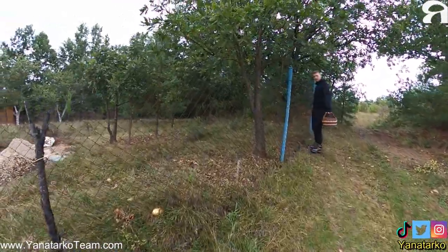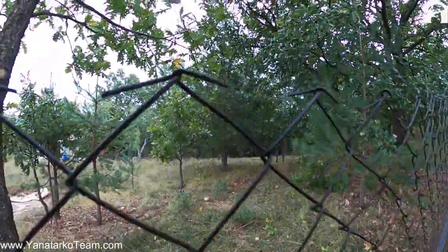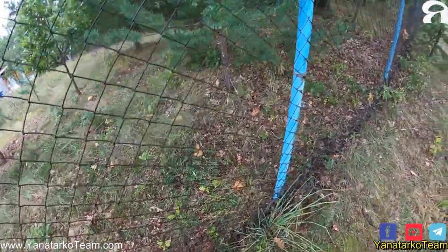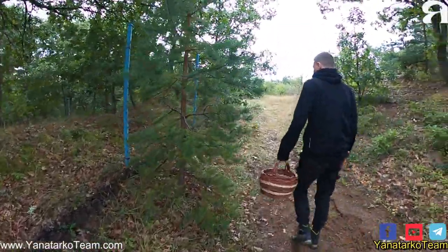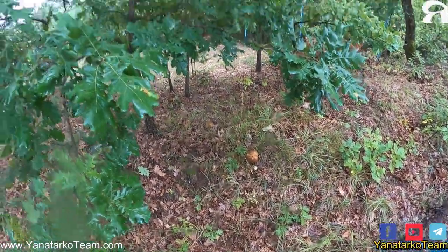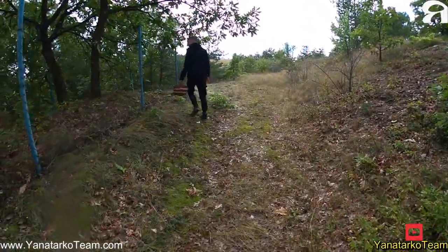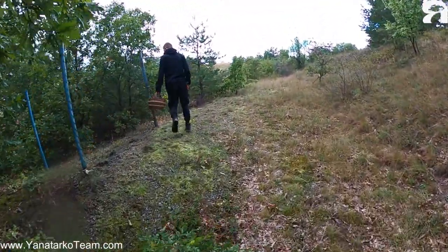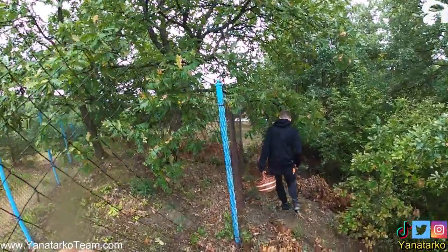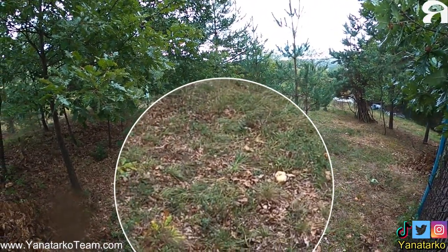Boletus in people's yard. Can we go in and take them all? Let's see them. 1, 2, 3. There are 5, 6, 7. Oh my god. Oh, see that one. Somehow breach. Let's check from here. 1, 2, 3, 4, 5, 6. Downstairs more.